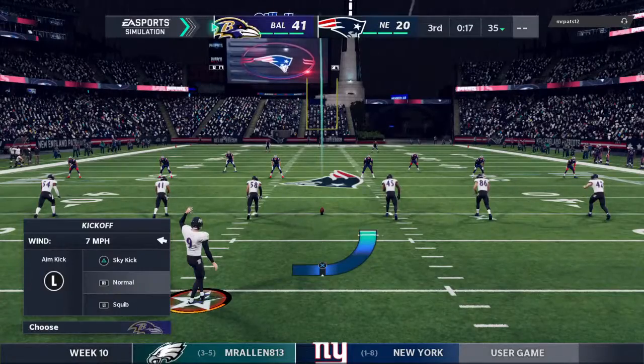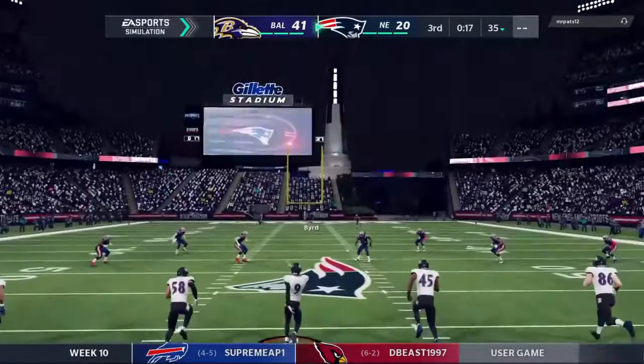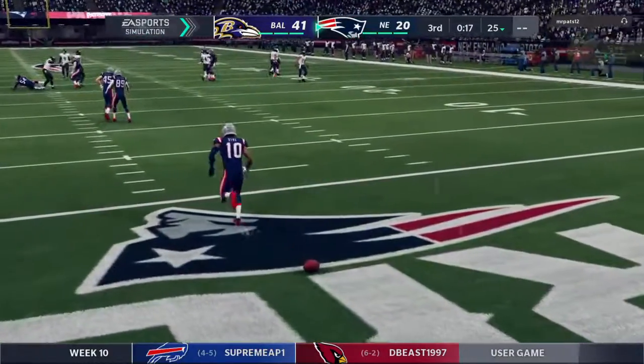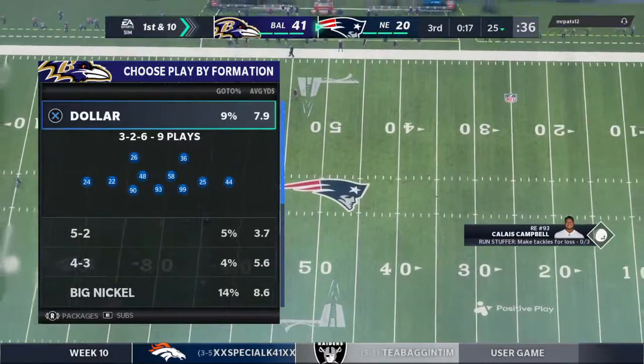Justin Tucker to kick off for Baltimore. Tucker now to kick it away following the touchdown. Taken in the end zone. And this will not be returned. It'll come out to the 25. At their own 25-yard line.